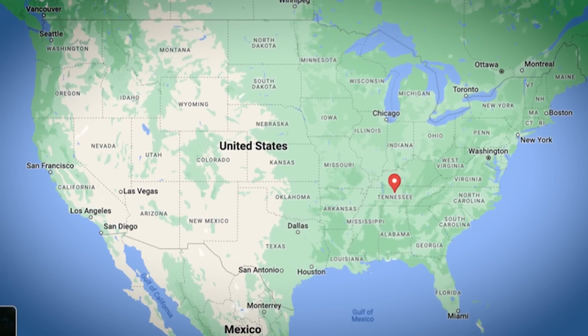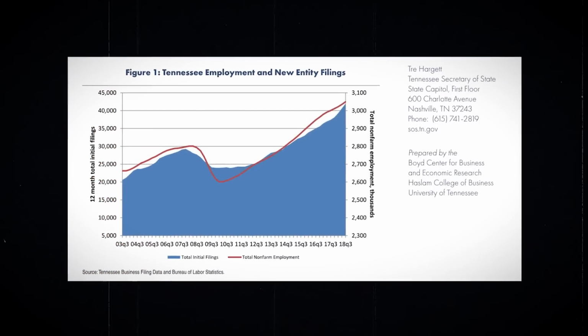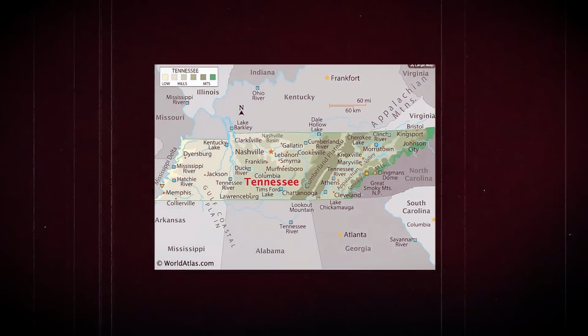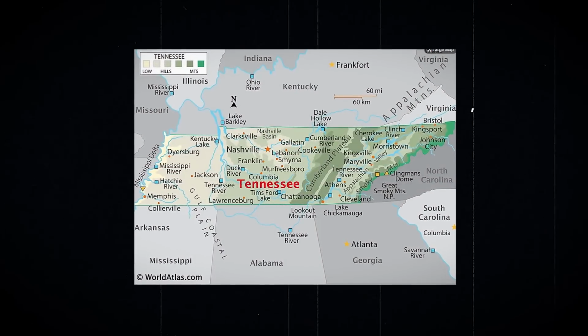Tennessee's central location makes it great for businesses serving multiple regions, and the state's been experiencing solid economic growth. Plus, you've got major cities like Nashville, Memphis, and Knoxville that offer diverse market opportunities.